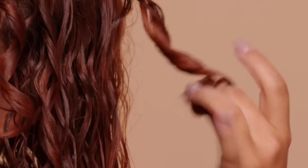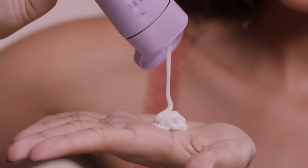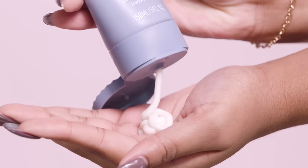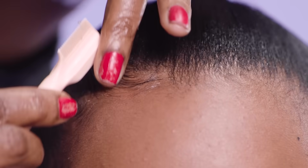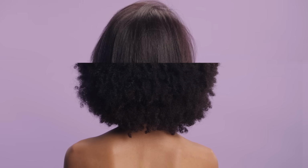Everyone can find a go-to within this lineup, from my curly people, to those who love protective styles, to those with straight or wavy hair, or short hair or long hair. There's something for you. This line was tested on everyone. I partnered with the best chemists and the best stylists in the industry, with hair health as our top priority. There's no limit to what your hair can do when it's healthy and thriving.